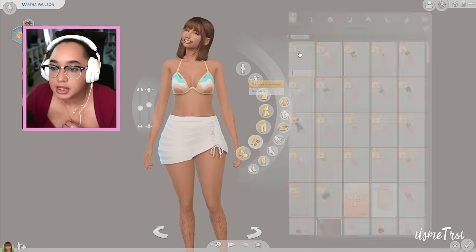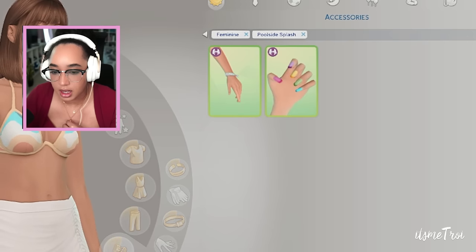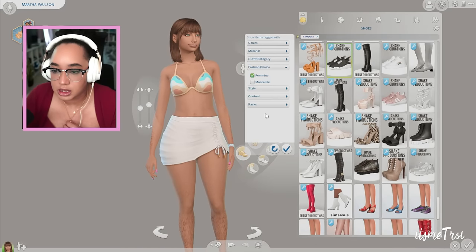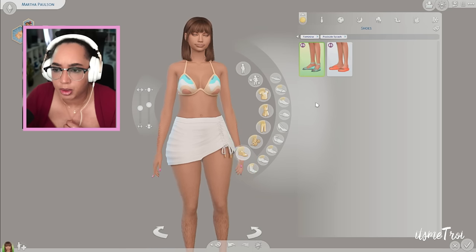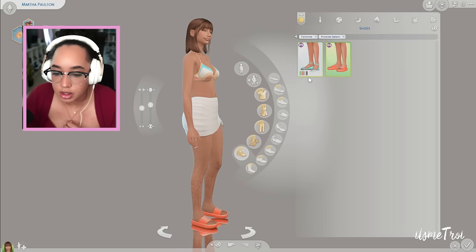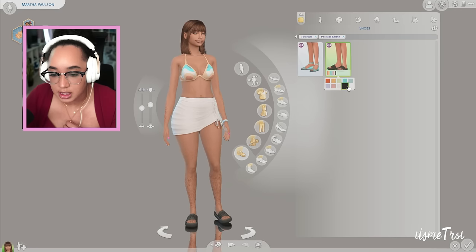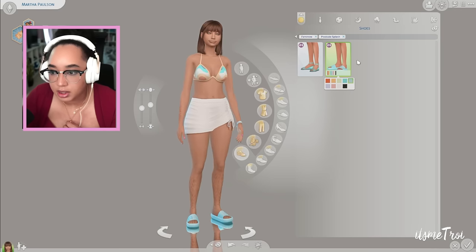Okay, now let me see the accessories real quick. So the only accessory we have is some new nails. So what you're telling me is the floaties aren't separated. Yeah, separated. Let me see the shoes. Oh, okay, nice cute shoes. Got some slides. Nothing too big on the slides. Oh, okay, I like the cute little designs. I wish you could go in a little bit more down here, but it works.